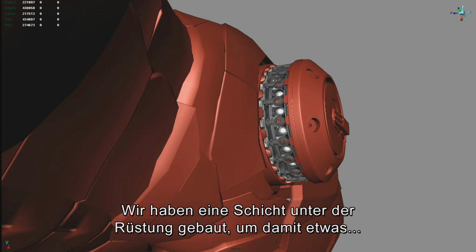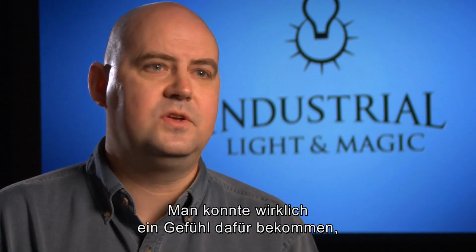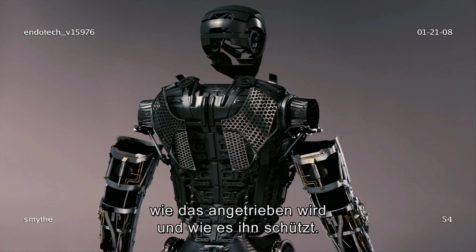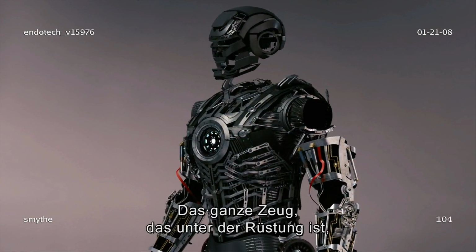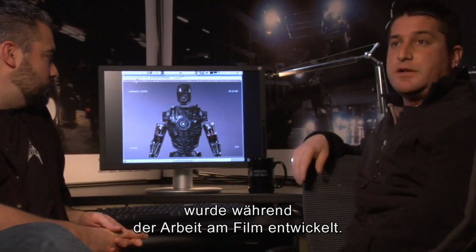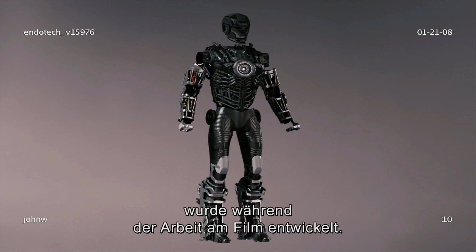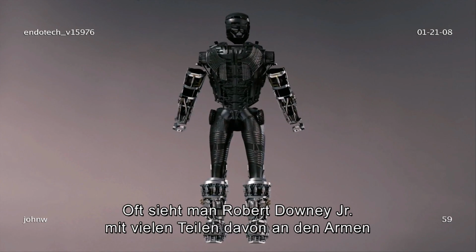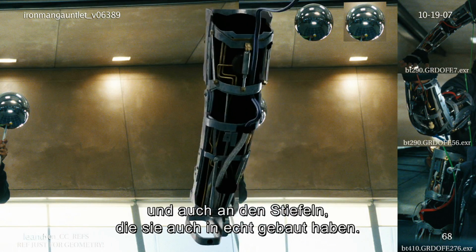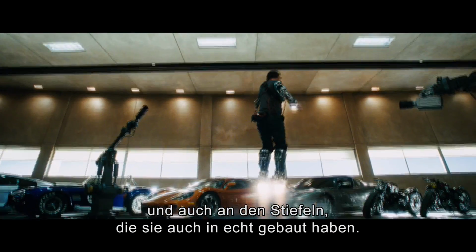And we actually built a whole underlayer to the suit to try and make it so you could really see, oh, I can kind of get a sense of how this thing's driven and how it protects him and makes him strong. All of the undertech stuff that is underneath the suit kind of got developed as we went along through the movie. And there are many shots of Robert Downey Jr. with a lot of the undermech on his arms and then on the boots, which I think they made practically as well.